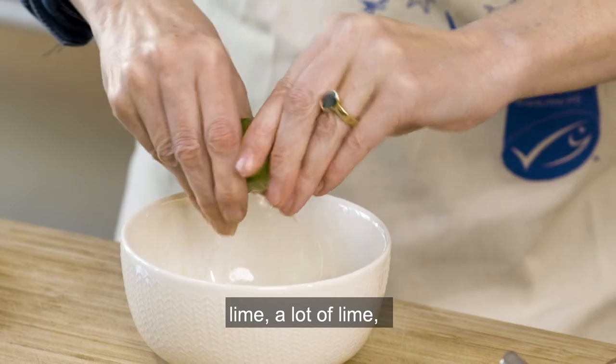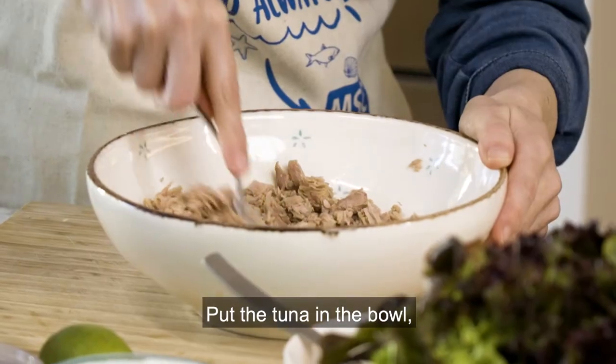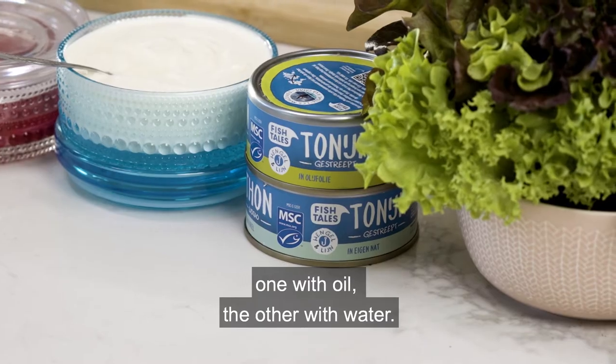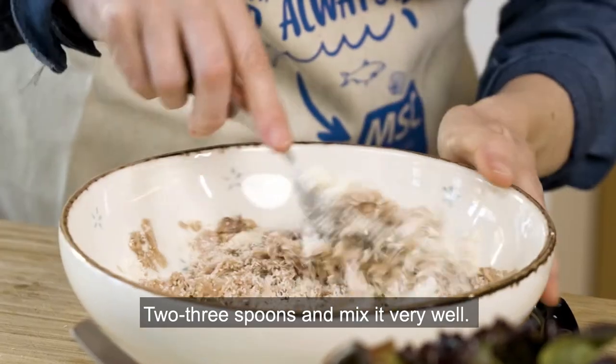Lime, a lot of lime, chili. Put this to the lime, salt. I always use sea salt. Put the tuna in a bowl, one with oil and the other with water. Dry cocos and add a little bit of cocos cream or cocos milk. 2-3 spoons, mix it very well.